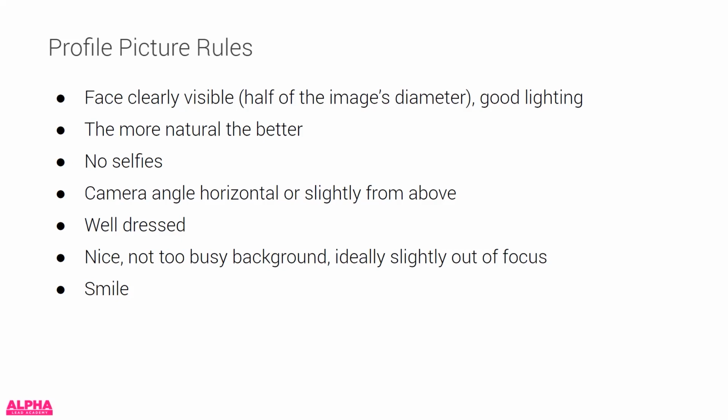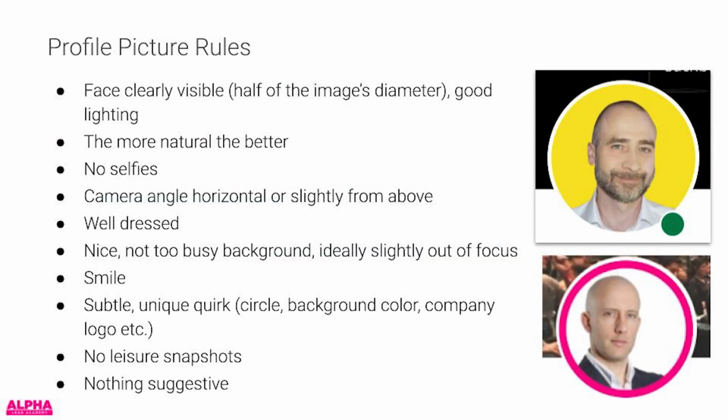I actually would recommend that you do a uniform colored background that you then have somebody on Fiverr change for you, so that it's a really nice and very bright yellow, for example, background, so that you stand out in people's inboxes. And of course, smile. And then ideally add some kind of subtle, unique quirk, maybe a circle, background color, company logo, etc.